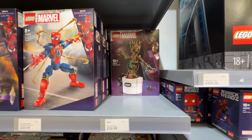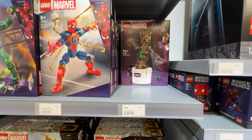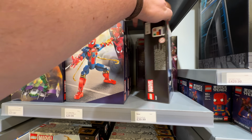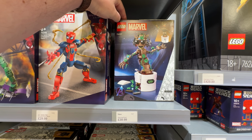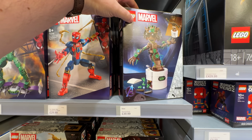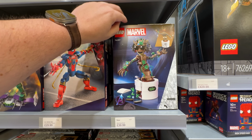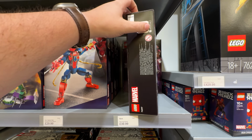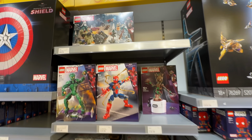This is finally in as well. I think this was originally scheduled to be out in June, but got pushed back to today. I'm not sure how I feel about it. I like the plant pot style. It's the same plant pot style as the Piranha plant, but I've already got a Groot. I'm not a massive fan of the buildable figures. That being said, I didn't realise it had motion. A dancing Groot in a plant pot might be something it's a little harder to resist.